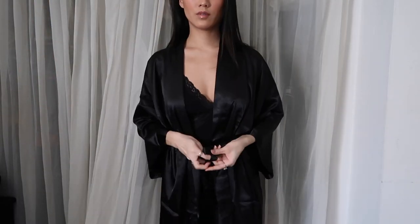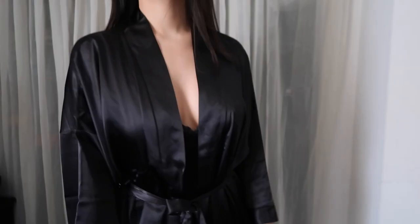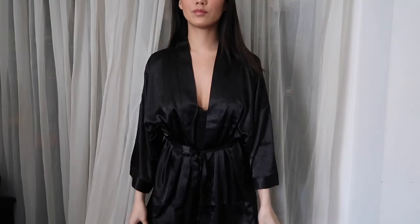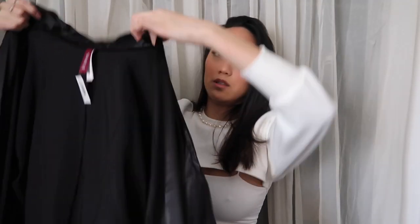So I'm super excited because I've never owned a satin robe that was long enough for my body. So this one I'm super excited about. And yeah, it's got these really wide kimono type sleeves. So very excited to have this.